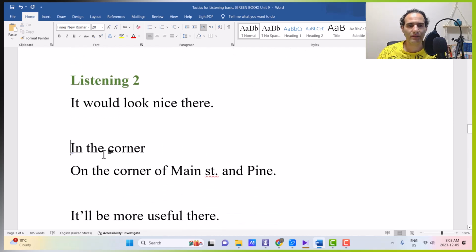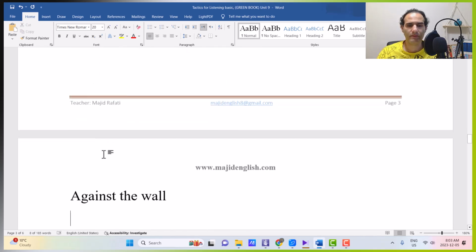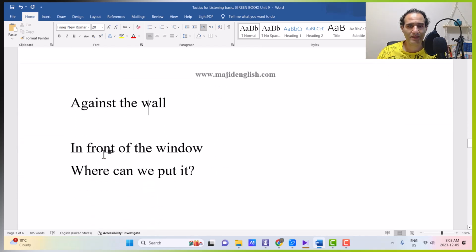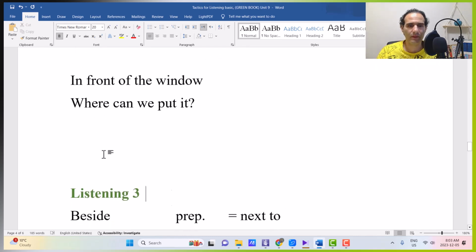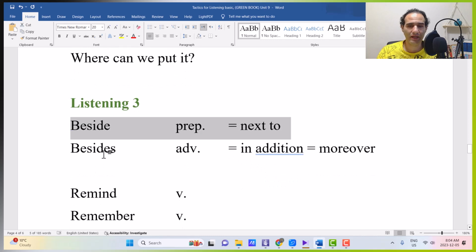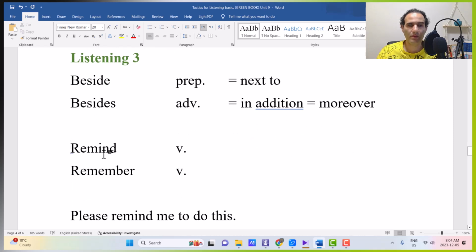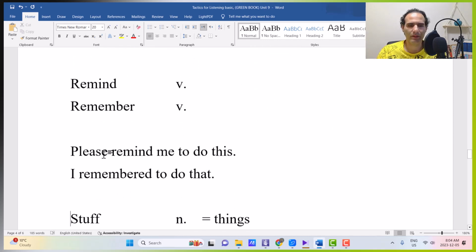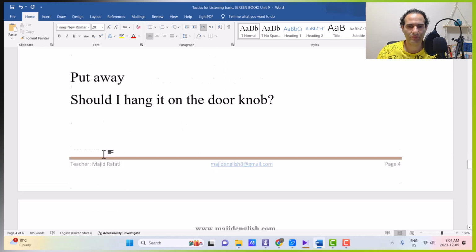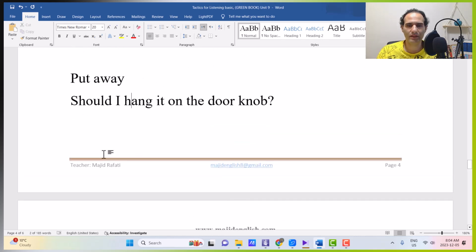It will look nice there. Preposition pronunciation: in the corner, on the corner we talked about. It'll be more useful. Either or. Against the wall. In front of, where we can put it. Beside and besides: beside meaning next to, besides meaning moreover, in addition. Remind and remember. Remind me to do this. Remember something else. Stuff, which means things. Staff, which means personnel. Put away, put things in their own place.